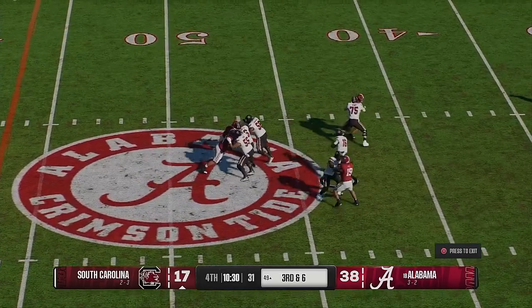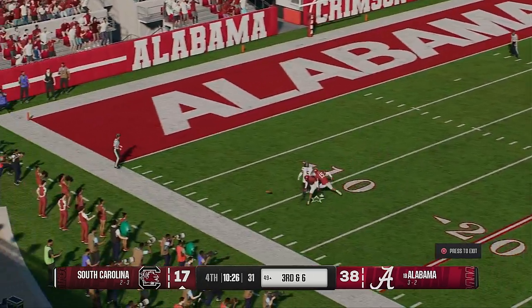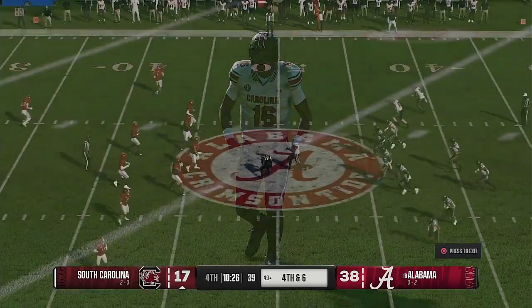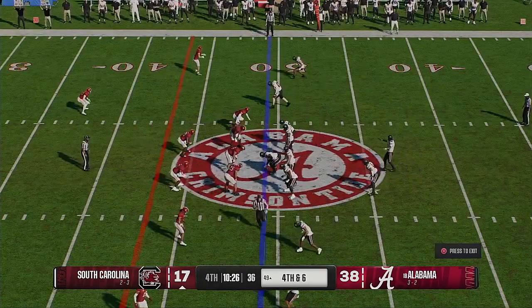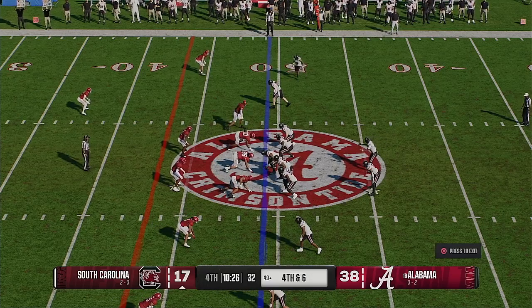From the gun, wants to pass. He tosses one high and deep down the left side. And that one's incomplete. They weren't just trying to move the chains. They were trying to move the scoreboard. Instead, it's fourth down.